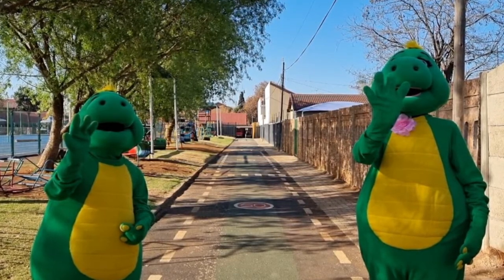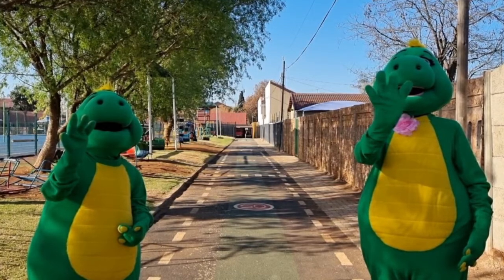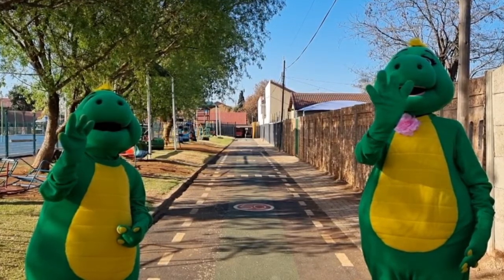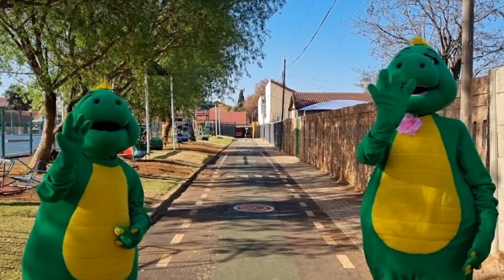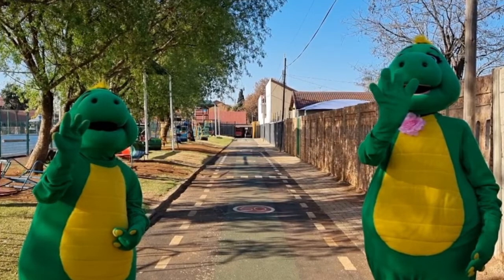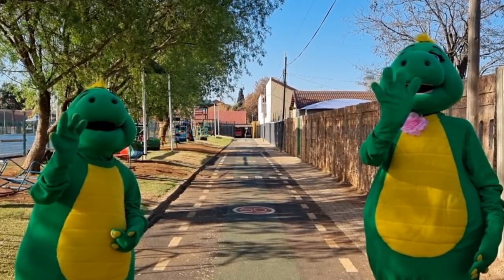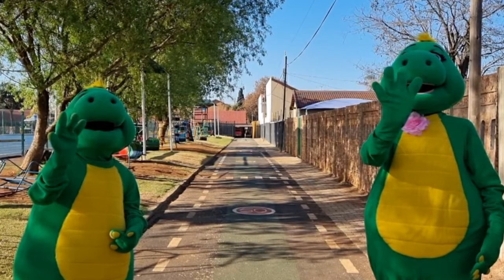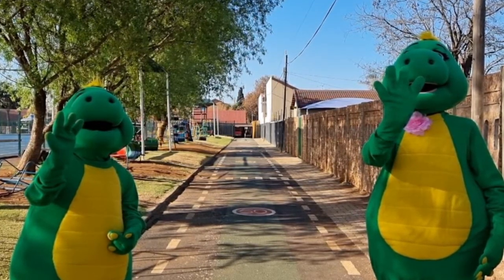So, do you agree with these warning signs? Yes, we do agree with them. Why do we agree with them? We agree with them because they keep us safe. Every day they keep us safe. And if there weren't signs like that, we wouldn't know in the future what to expect. We wouldn't know about our surroundings, what to expect of it.